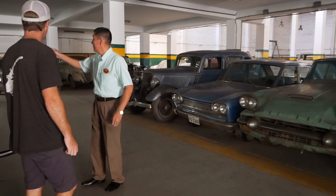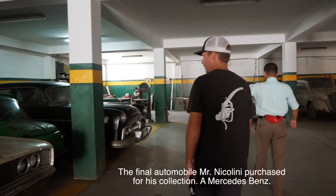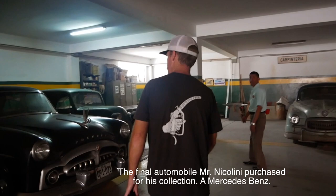I know. Here's the final car in the collection. Although he says that, I don't know, another Fiat 500. Maybe an L model, the big one. Oh, wow. That is beautiful.